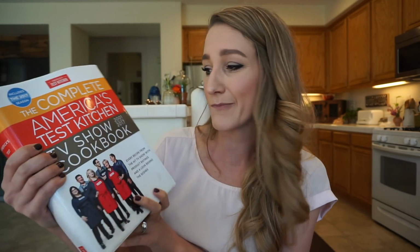They offer a bunch of different cookbooks, but this one is by far our most used. It's like our cookbook Bible. We go to this for everything. In fact, it was sitting out on the counter because my husband wanted a banana bread recipe. So check them out. Next item, freaking massive stockpot.